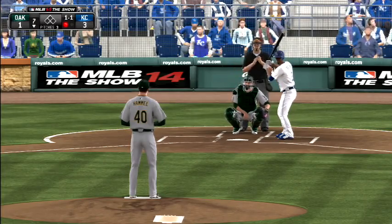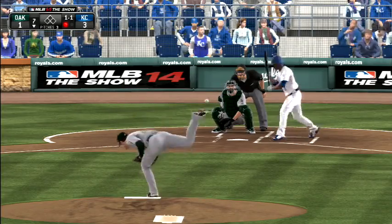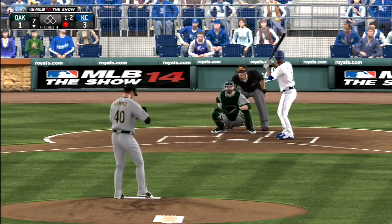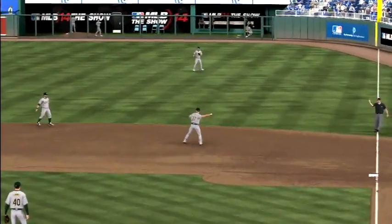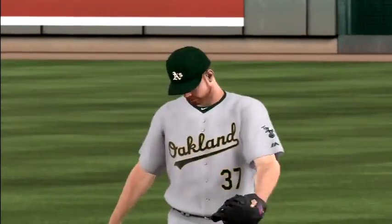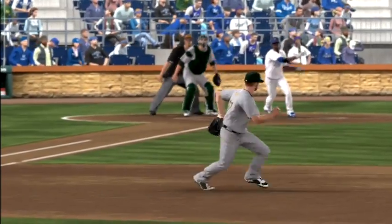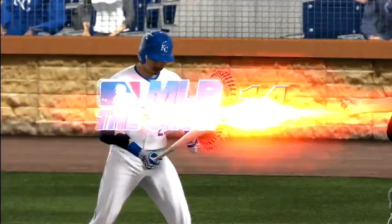One out, nobody on. Tries to drag his way on here, but now he's behind 1-2. Now a ball lined to the right side. Leaps high as he makes the catch. Well done. That's a pretty athletic play there by a first baseman. That's no 180-pound shortstop out there. It takes him just a little bit longer to get himself airborne, but he does a nice job of getting himself up and then coming down with the ball.